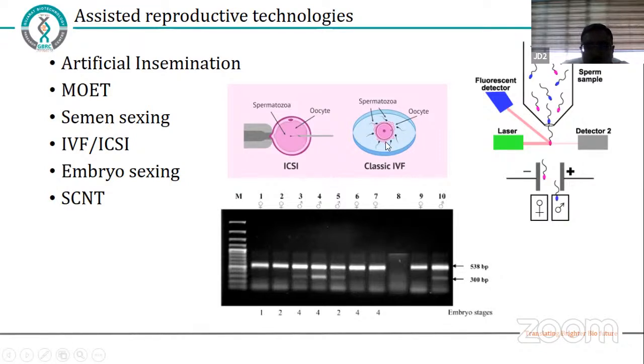In classical IVF, you put millions of sperm with the oocyte together, and there will be natural fertilization. One sperm can enter into the oocyte. But in ICSI, intracytoplasmic sperm injection, with the help of a microscope and micromanipulator, we pick up one sperm and inject it into the oocyte of the animal. After this, it will develop into an embryo, and it will be transferred into the animals.